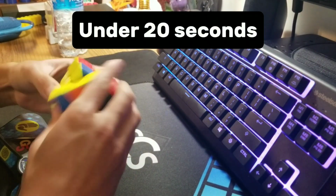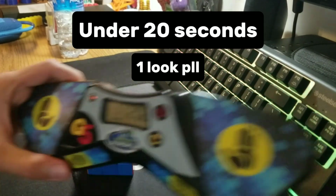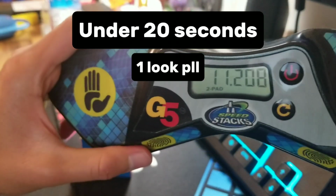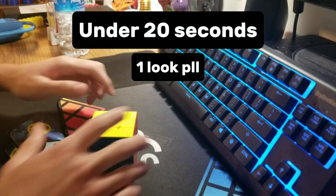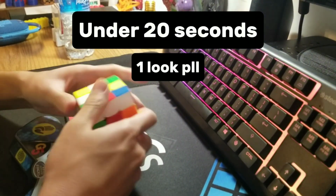The first thing I would do is learn one look PLL. 21 algs is a decent amount, but some algs appear very rarely, and you can put them off for a while. G perms are the most common, but E perms and N perms are both very rare, so you can save those for the end.